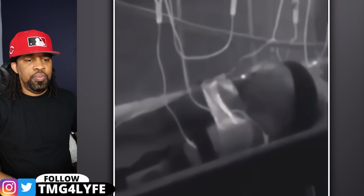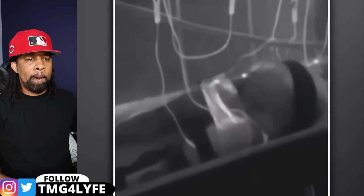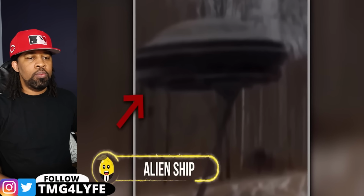Ventilated extraterrestrial. Here's another clip that seemed to have recorded another extraterrestrial struggling for its life, strapped on with medical cables and placed inside a huge incubator-like machine. It looked like the experts were doing their best to save them. Could it be possible that there's some sort of agreement between aliens and humans where they exchange one of each to carry out scientific research? Because with all these clips, I don't know what else to think of this. Alien ship.